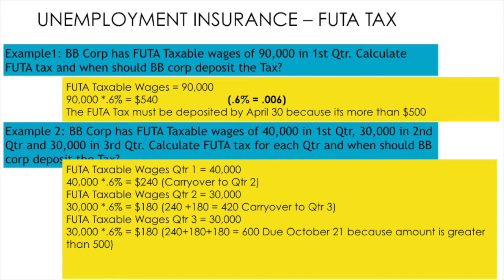Now let's look at example 2. BB Corp has FUTA taxable wages of $40,000 in first quarter, $30,000 in second quarter, and again $30,000 in third quarter. Calculate the FUTA tax for each quarter and when should BB Corp deposit these taxes. So first quarter FUTA taxable wages are $40,000. We multiply that by 0.6%. It gives us $240. This amount is less than $500, so it should be carried over to the second quarter.